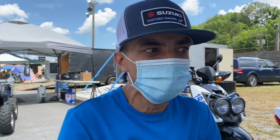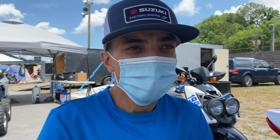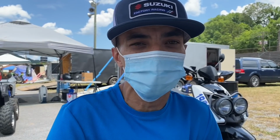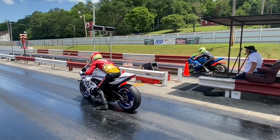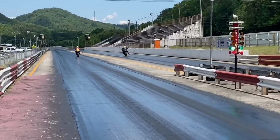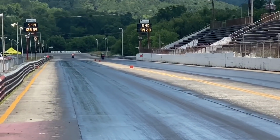I got 3 different riding styles on this bike. It just depends on who's in the next lane. Believe it or not, if you watch me long enough, you'll see where I'll change up different things as far as my leave and so on and so forth. So much skill and finesse comes into play here.